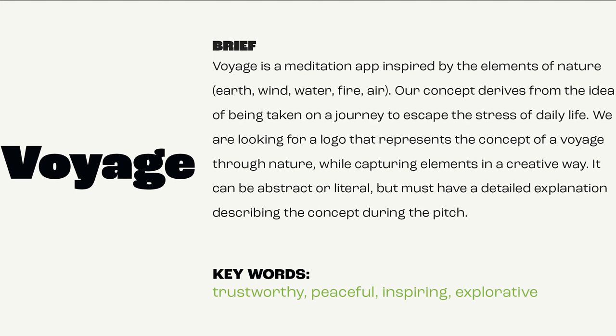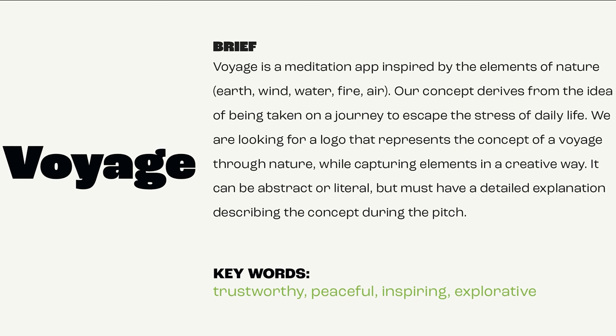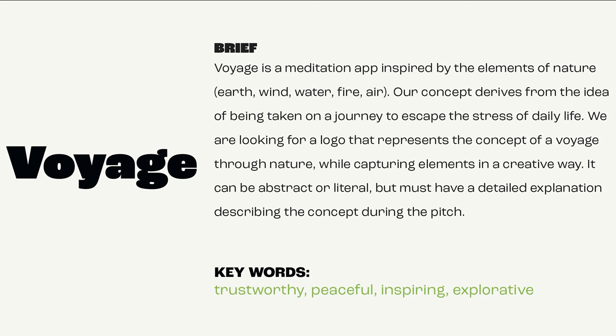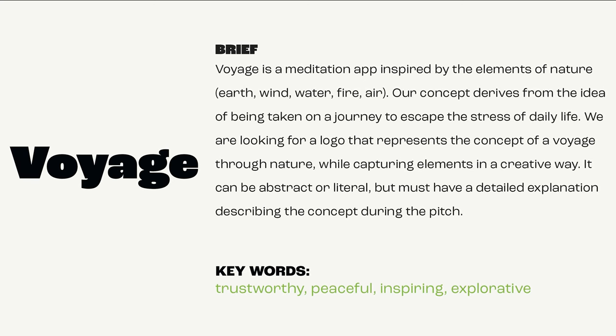So our brief for today is Voyage, a meditation app inspired by the elements of nature: earth, wind, water, and fire. Our concept derives from the idea of being taken on a journey to escape the stress of daily life. We're looking for a logo that represents the concept of a voyage through nature while also capturing the elements in a creative way. It can be abstract or literal, but you have to have a detailed explanation describing your concept during the pitch.